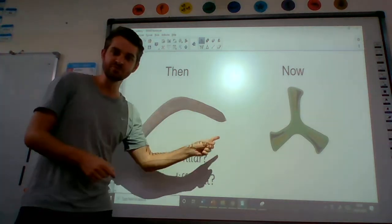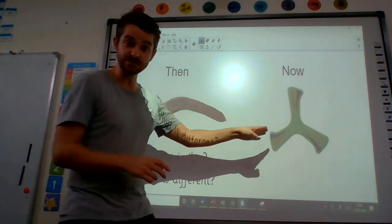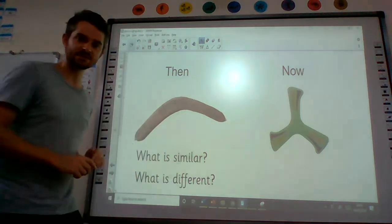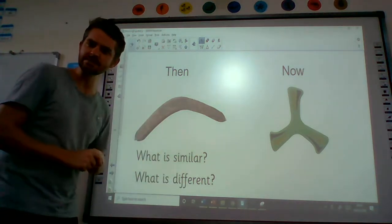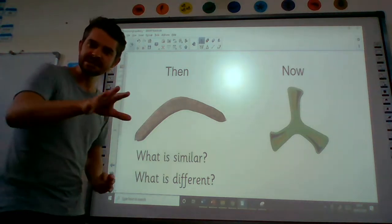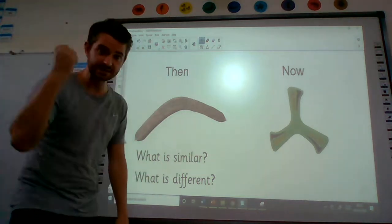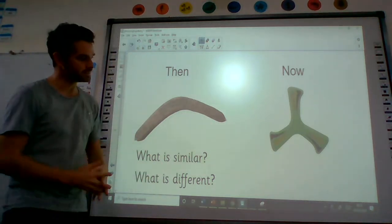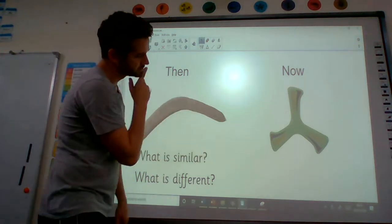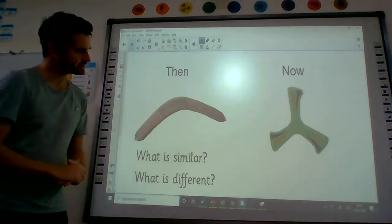Right, the boomerang. 800 years ago, people were using this, and we're still using boomerangs today. Look at these two examples and think to yourself, what's similar? What is the same? And what is different? Take a little while to think. You can pause the video if you need more time. I'm going to count from 20 down to 0. What is similar? What is different? Ten seconds left.